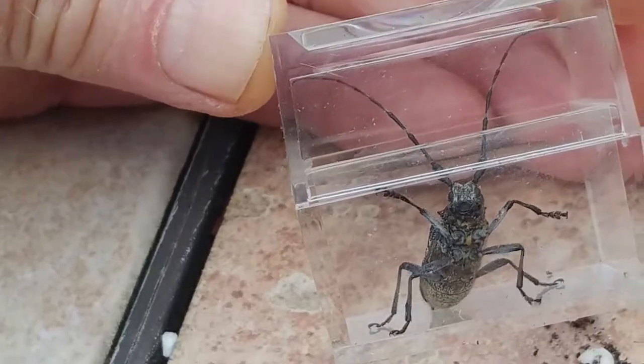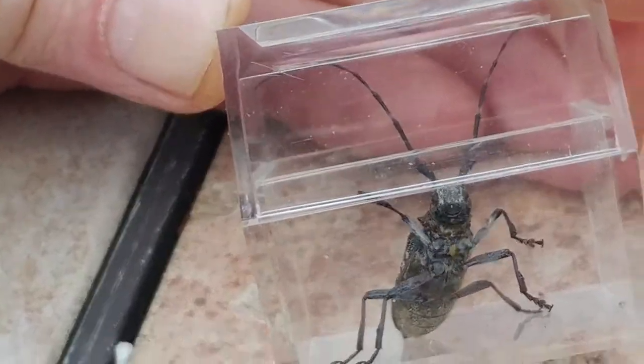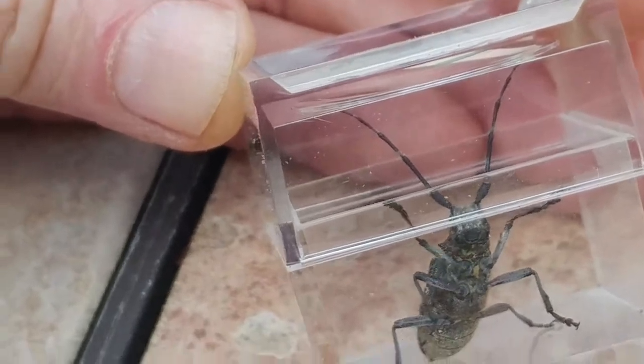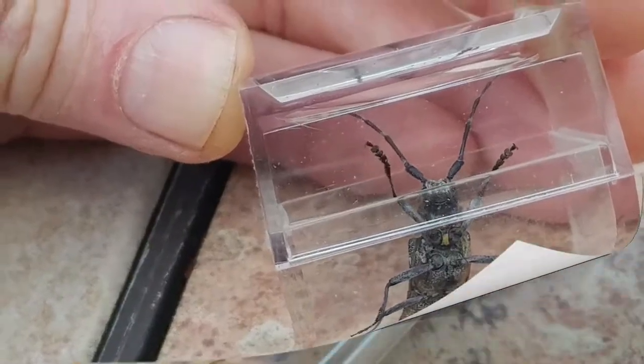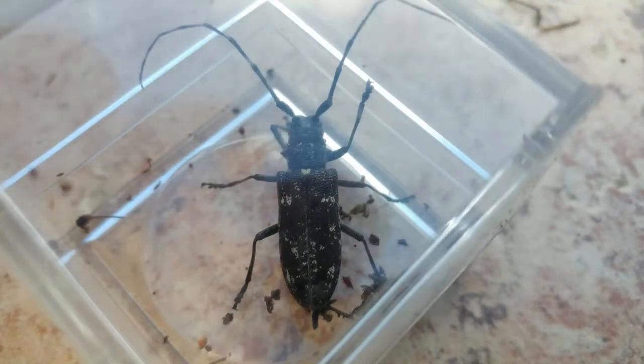And the females of this species, their antennae are about as long as their body, which is still pretty long. So this longhorn beetle is clearly a female because its antennae are as long as it is. But a male would have antennae twice as long.